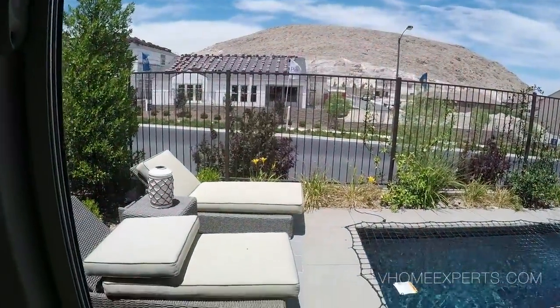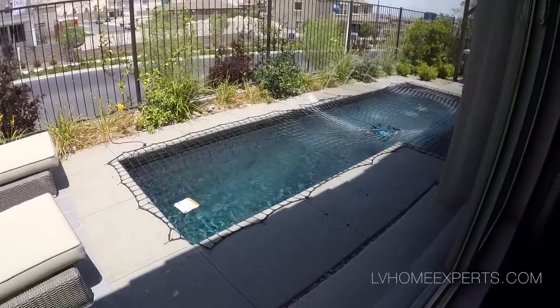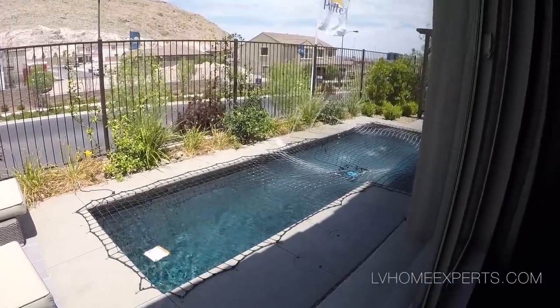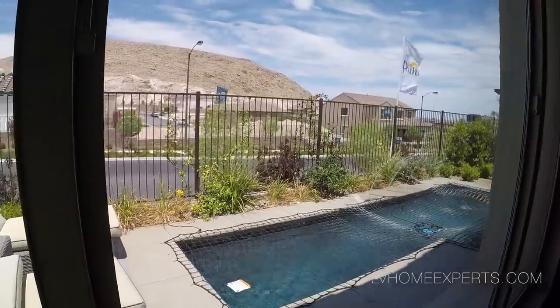Look at this. People always ask, can you put a pool in a small area? Yeah, you can. But I mean, it just becomes a tub. Now we're also about a couple minutes from the McCarran Airport.